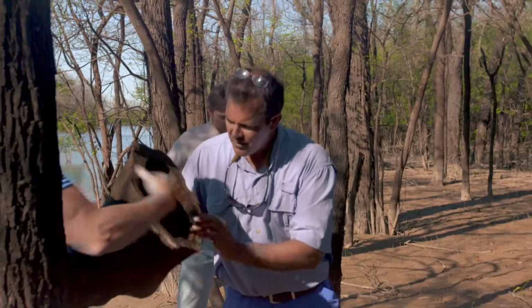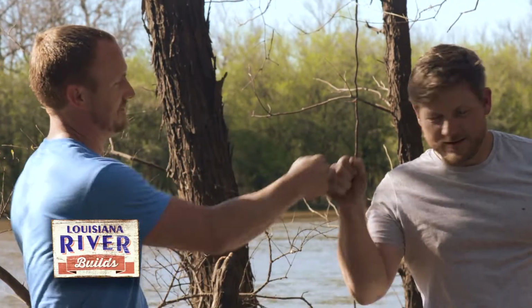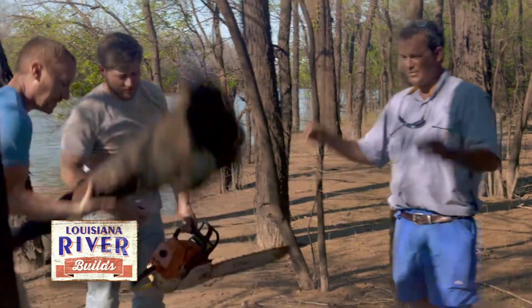Perfect. Oh, that's perfect. Could put a block in there so it doesn't slide around on the floor. Yeah. I told you we'd find it. He did it. Good job, dude. Let's go get this done. I want to be a lumberjack.